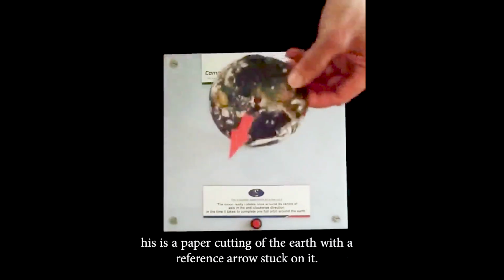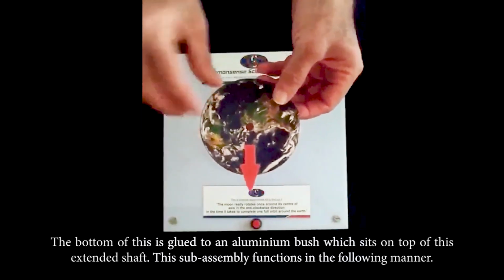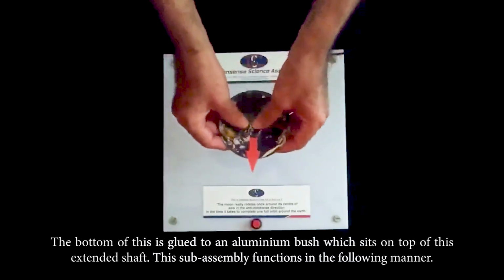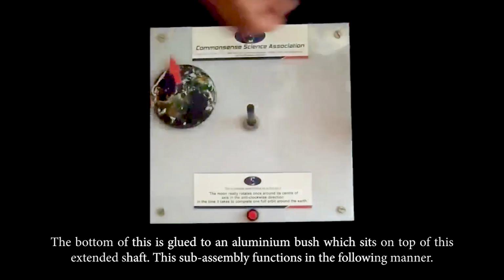This is a paper cutting of the Earth with a reference arrow stuck on it. The bottom of this is glued to an aluminum bush which sits on top of this extended shaft. This sub-assembly functions in the following manner.